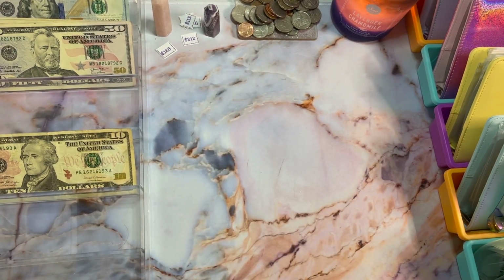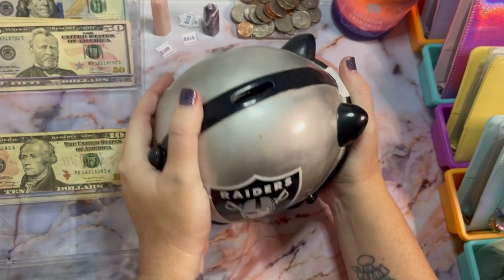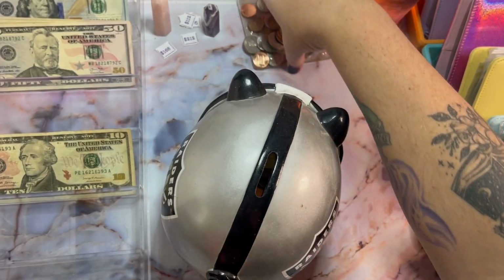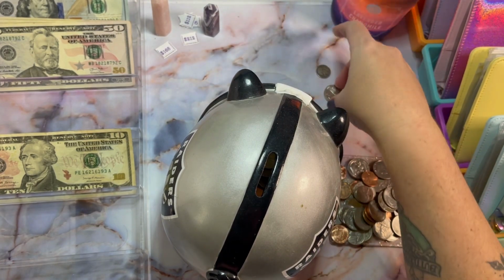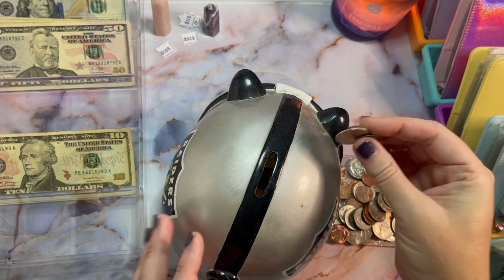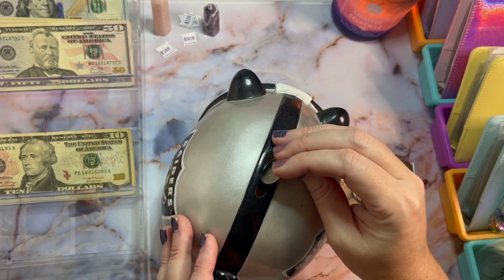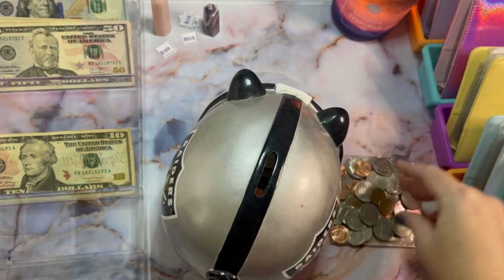First things first. Let's do our coins. This is my husband's Raider piggy bank. All our coins are going into this pot belly pig because it's heavy now. And this will help save him money to buy tickets to go to a Raider game. So let's put that in here.